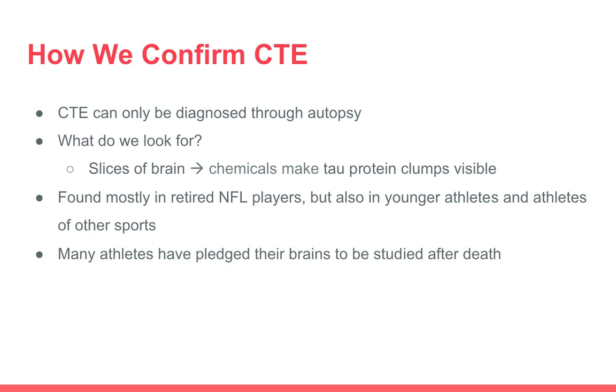CTE can only be diagnosed right now through autopsy. They are working on different ways of diagnosing CTE in the living, but right now it's only able to be confirmed after death. What we're looking for are these tau protein clumps. So the examiner will take slices of brain, they will stain them with different chemicals that will make the tau protein clumps visible. It's mostly been found, as we've talked about, in retired NFL players, but it has been found in athletes that play other sports and also in younger athletes.